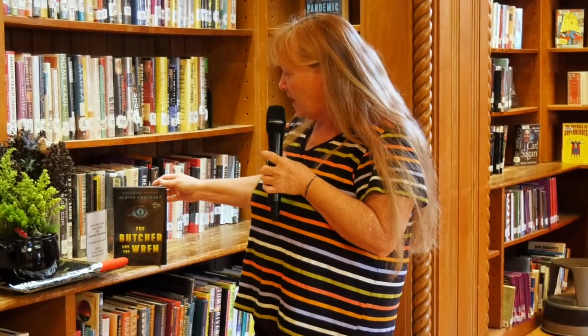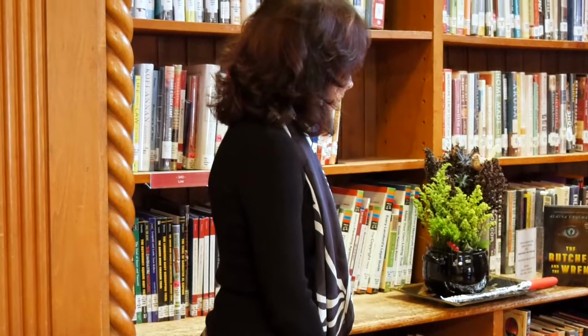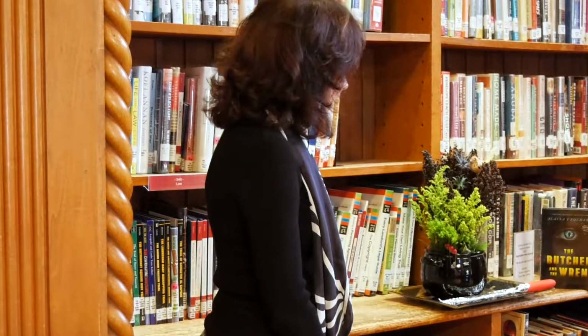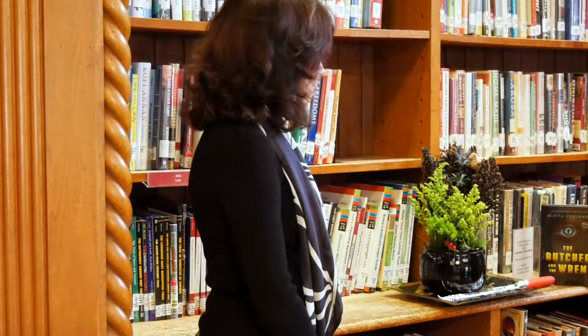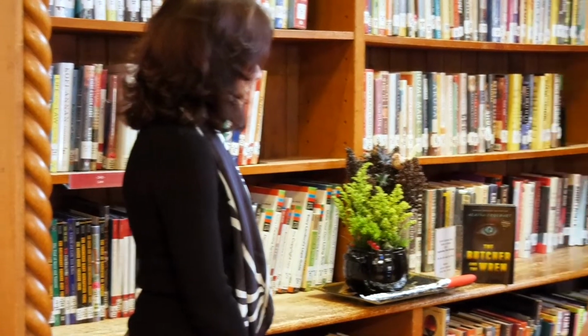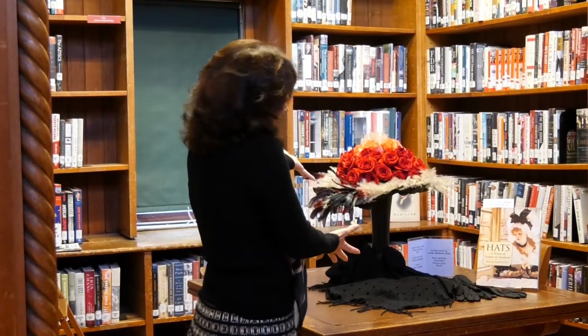It's really important to me that we support our local authors and people who are new on the scene to writing. It would be very nice if the library could acquire this book, but if not, it was a great book. That's lovely. A lot of details in that. Yes, a lot of details in the book, and I tried to transcribe them into the arrangement. Yeah, it's beautiful. You did a great job. Thank you. Very nice.